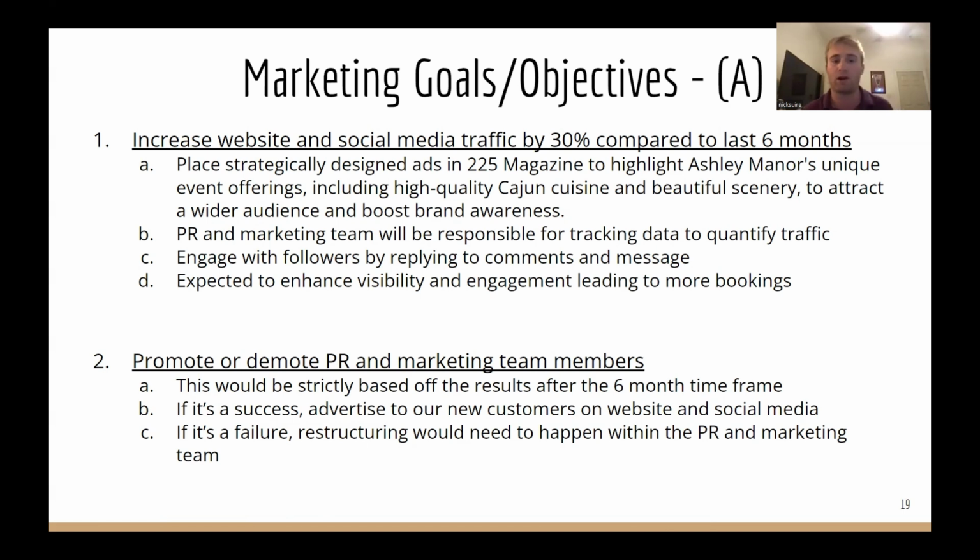Our PR and marketing team will be responsible for tracking data and quantifying the traffic, and this can be done through Facebook, Instagram, and other avenues of social media. We want to engage with followers by replying to their comments about their weddings when they tag us, and their messages, as well as have opportunities in showcasing our event by offering tastings and other things to boost traffic. We expect to enhance visibility and engagement, leading to more bookings.